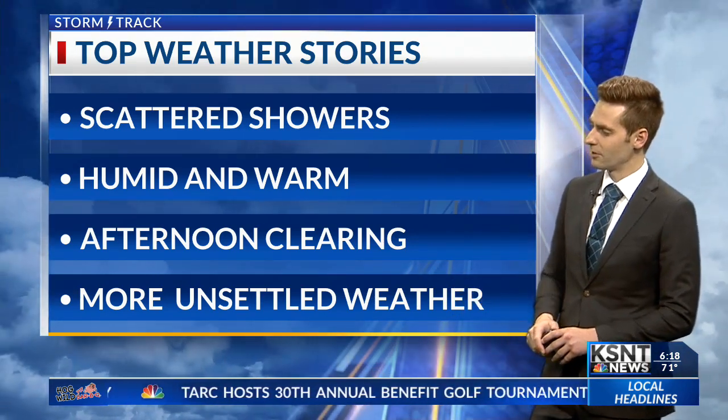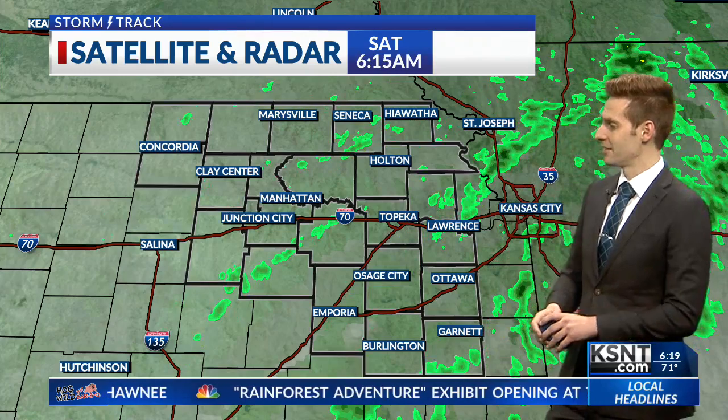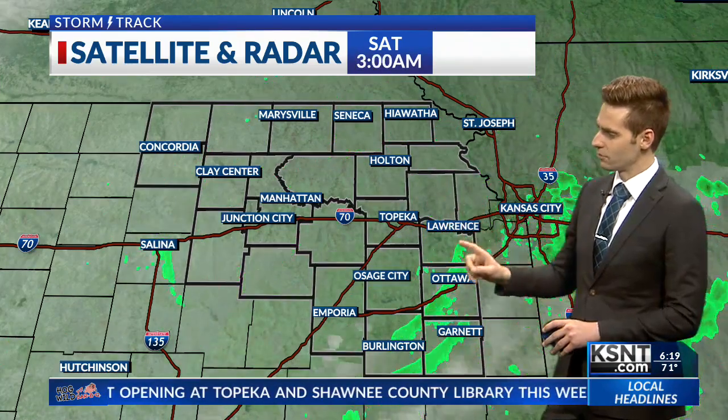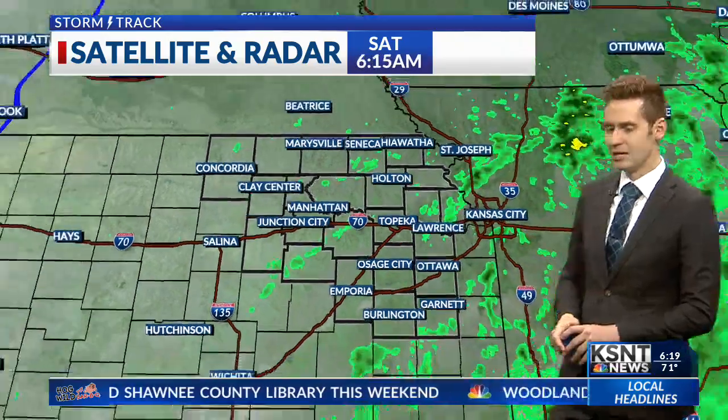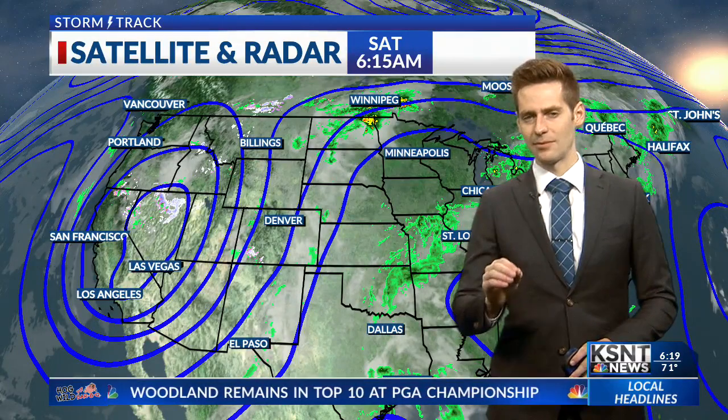More unsettled weather, though, unfortunately, on the horizon. Our upper air patterns really just not changing a whole lot. So yes, more rain chances in the forecast. Outside, our satellite and radar starting to show a few more of these spotty showers picking up. So once again, if you're heading outside this morning, don't be surprised to see just a quick raindrop or two.